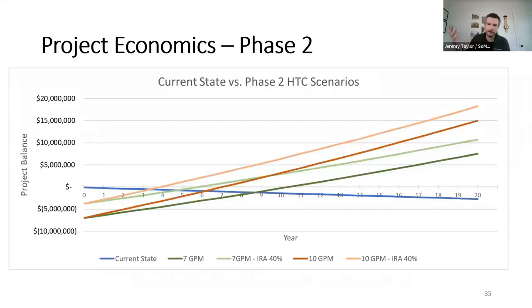So finally, before we get to some pictures, this is the economics of phase two. So you can see a lower phase two with these two, these two at the bottom are just as is, and these two are with that 40% IRA tax credit. You can see much better economics than the current state while reaching one of their sustainability goals.